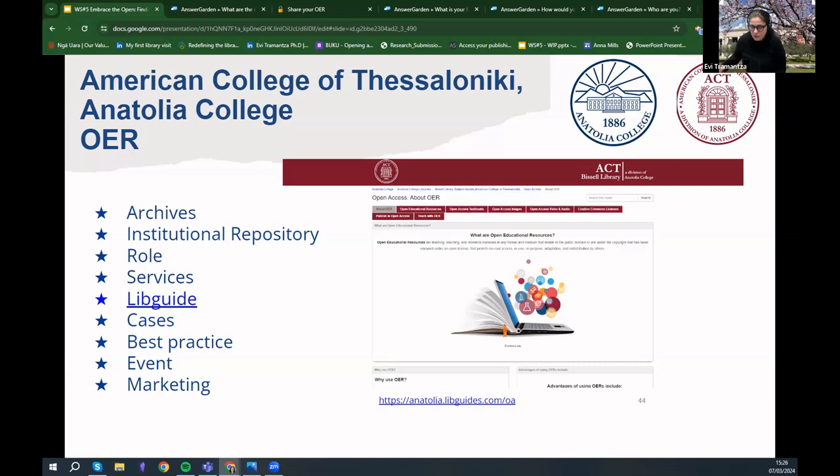Our institutional repository, we are upgrading everything. It's going to be our next big project. We established a librarian role to support open access and OERs services. And we've started offering support, and we created content online. There is a link here on the page of our lead guide.